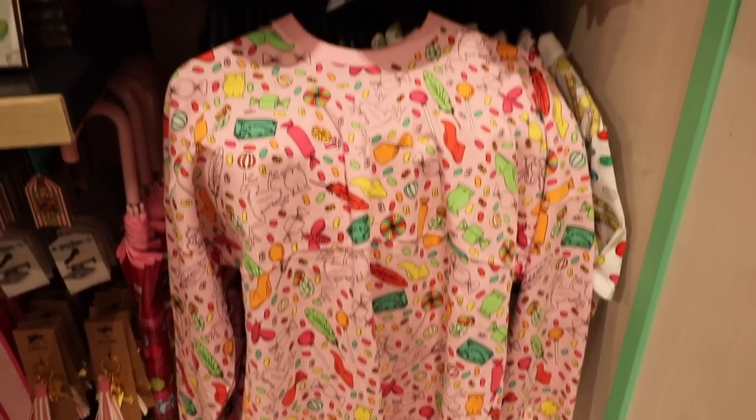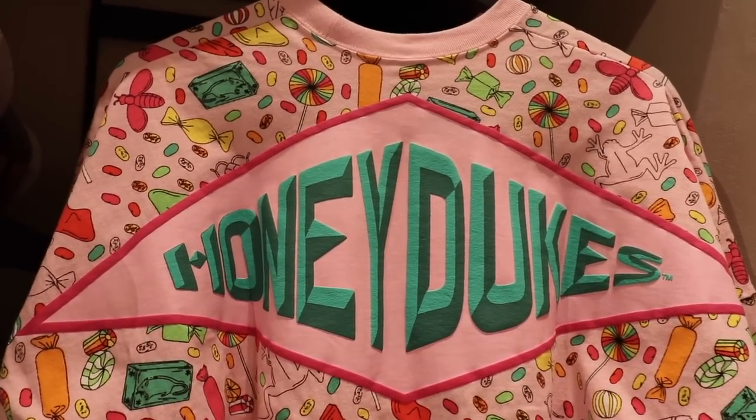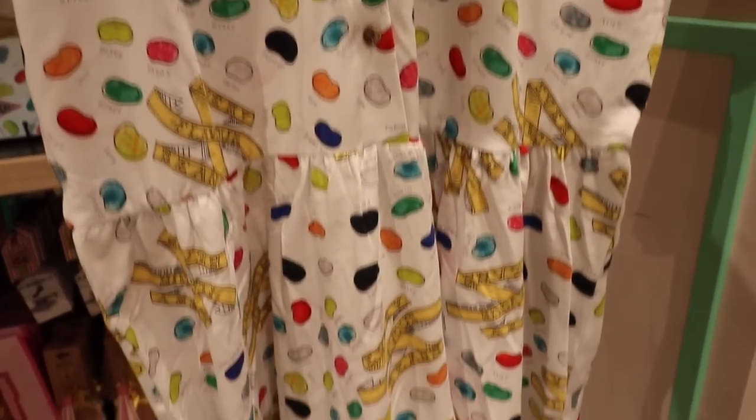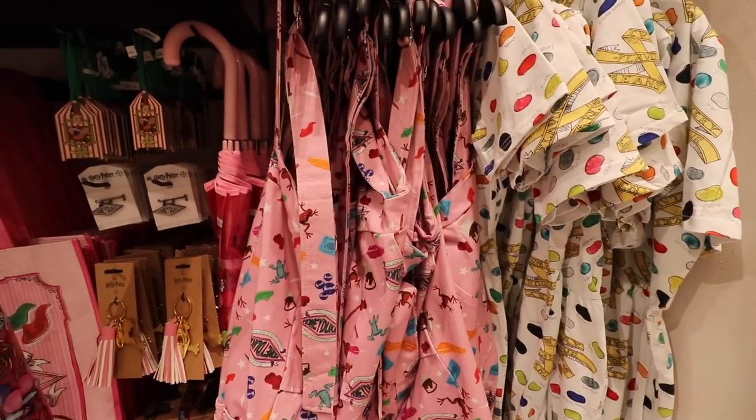A Wizarding World sweets filled Honey Dukes spirit jersey, and these range in sizes from extra small to 2XL. Here are some Honey Dukes shorts or like a romper. A Birdie Bots Every Flavor Beans dress. $48 for the dress and $55 for the shorts.